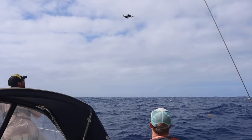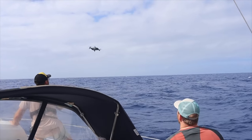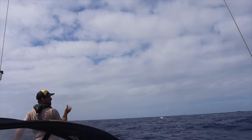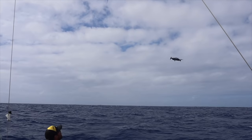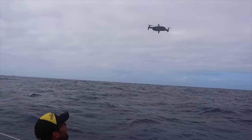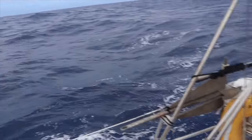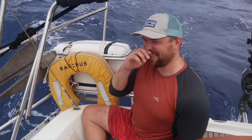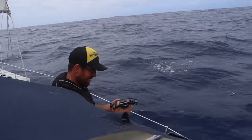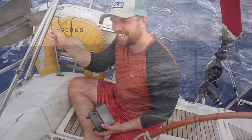Yeah. As expected, the hardest part by far was landing the drone on Bacchus as she lurched from side to side. Bit of a roll here, just down on fire. Nice, brother. Got him! Woohoo! Hey! Oh, cool! Whoa, and there's the rock!